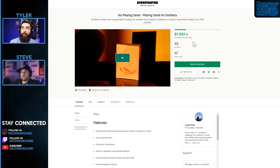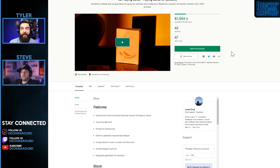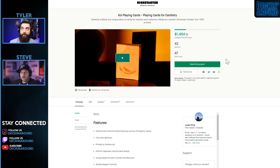What are we looking at goal wise? 78, which still falls within a reasonable price point on goal wise, especially for a Cardamundi E9 slimline printed deck. But yeah, that shipping is pricey. It's even a high goal, but it's a lot of design work. And if you factor in the fact that they're going to be self-fulfilling at a $9 ship point, that drives up the goal if they're factoring their full shipping into it.